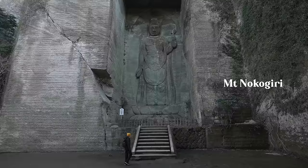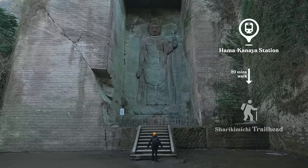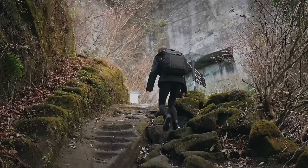The next one is Mt Nokogiri. To get here, catch the train to Hamakanaya station, and from there it's a 20 minute walk to the Shikarimichi trailhead, which is the one that I took this time. It didn't take too long, maybe an hour if you're just walking at regular pace, but if you didn't want to do that, you can just walk 10 minutes to the ropeway.